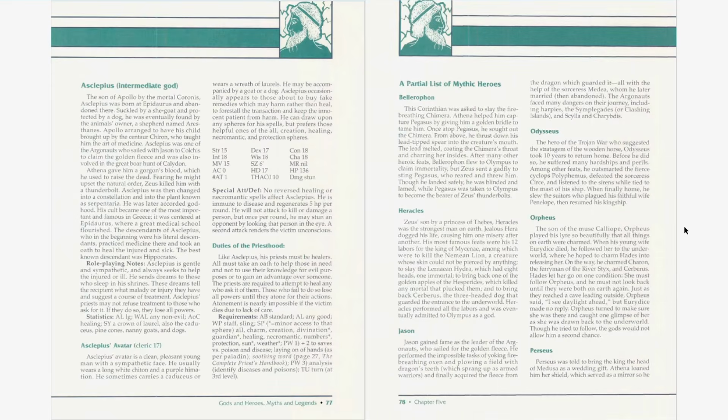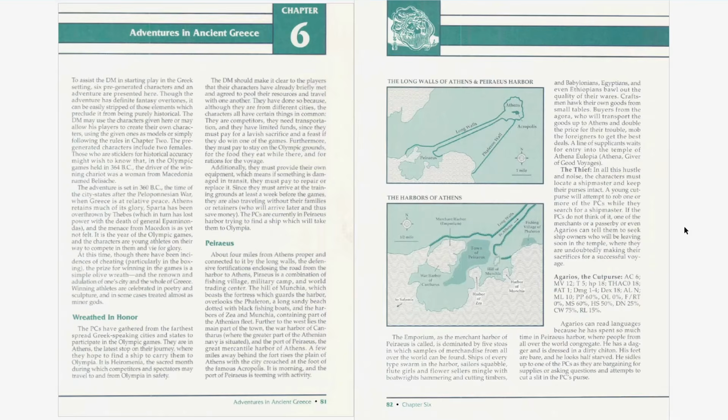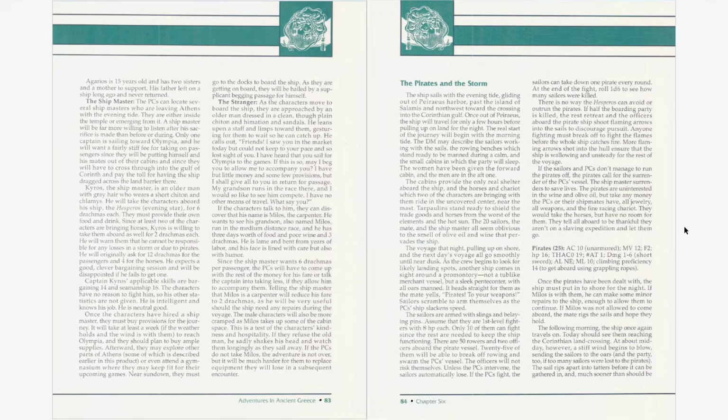Okay, and then it has a partial list of mythic heroes and gods and their different priesthoods and all that kind of stuff. And adapting myths for role-playing, a really cool section in here, all about the myths of Greece and how you can kind of add them to a campaign. And then it's going to go into adventures in ancient Greece and talk about some kind of campaign or some adventure ideas that you might have.